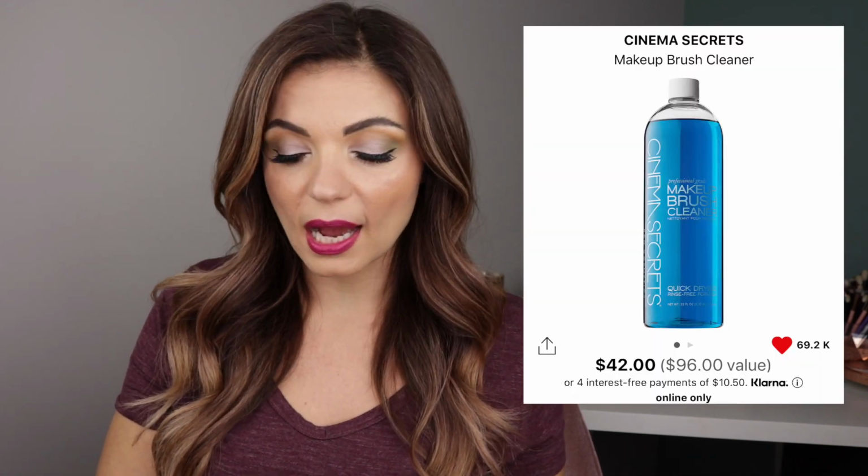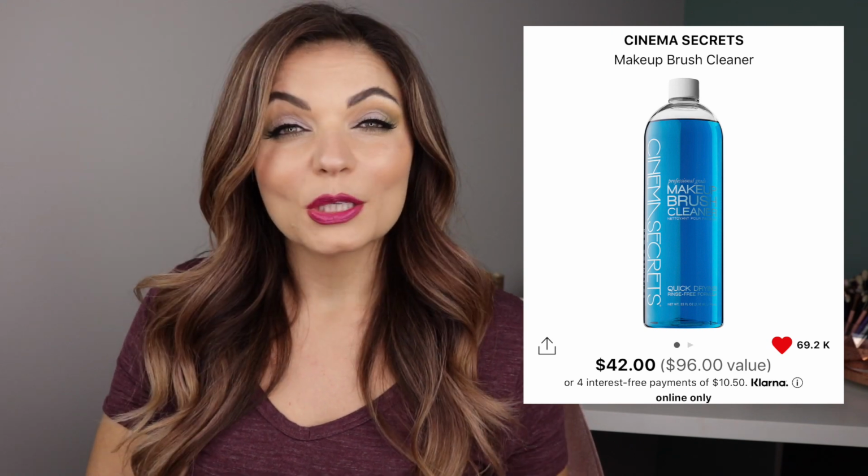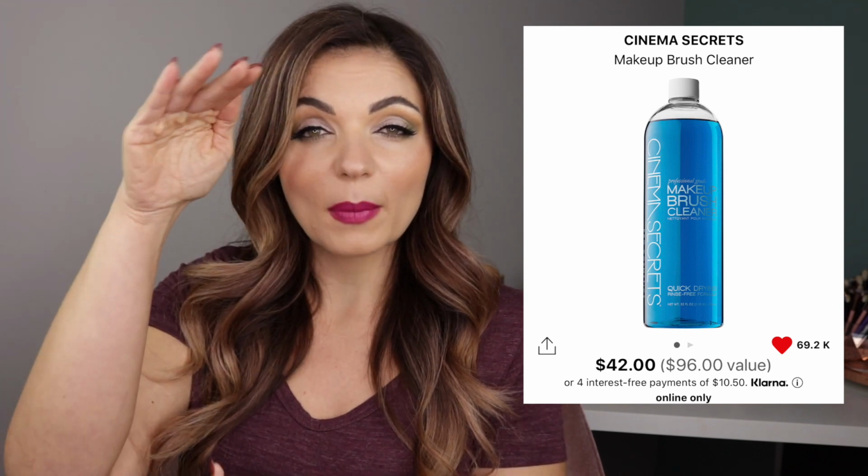So let's start out with the one kind of random tool, I guess I would say. I always take this time to stock up on my makeup brush cleanser. I like to use the Cinema Secrets for in between eyeshadow looks. I did just share that in my last haul because I actually purchased it during the Friends and Family sale because I wanted the big Mamba Jamba, and I'm always worried that that one is going to run out.